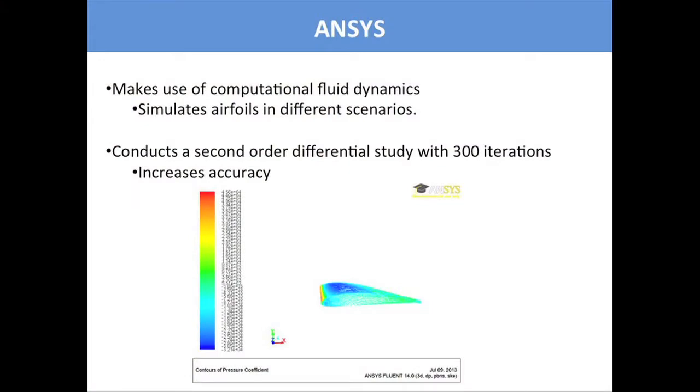Finally, we used a software known as ANSYS, which uses computational fluid dynamics, which basically simulates the airfoils in different scenarios with different variables. And in this, we conducted a second-order differential study with 300 iterations, which basically means that it would give us the most accurate results given our limited computing power.